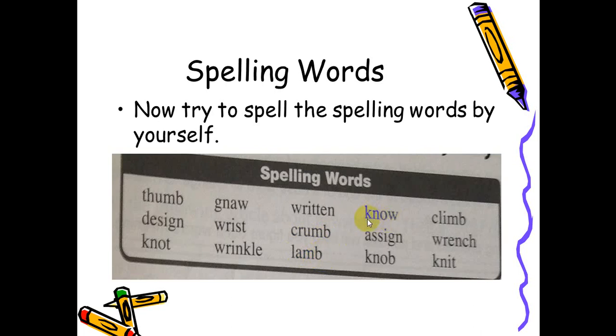Know, the K is silent. Assign, the G is silent. Knob, the K is silent. Climb, the B is silent. Wrench. The W is silent. Knit. The K is silent.